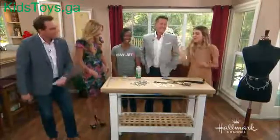Orly, is this hard? Is it complicated? There's a lot of moving parts here. What it really comes down to is finding your letters. It was actually harder than I thought it was going to be.